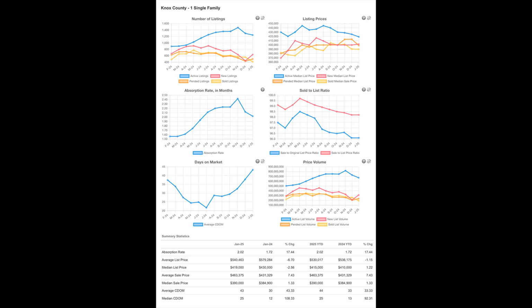So, recommendations for buyers: leverage the growing inventory and increased days on the market to negotiate better prices and terms, and focus on properties below the median list price where sellers may be more motivated to negotiate. For sellers, recommendations: price competitively and adjust expectations to align with current market conditions. Invest in property preparation, staging, minor repairs so you can stand out in a more competitive environment, and be prepared for longer marketing times and work with agents to implement aggressive marketing strategies.